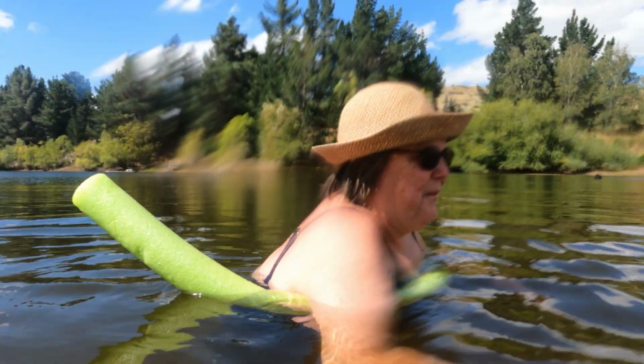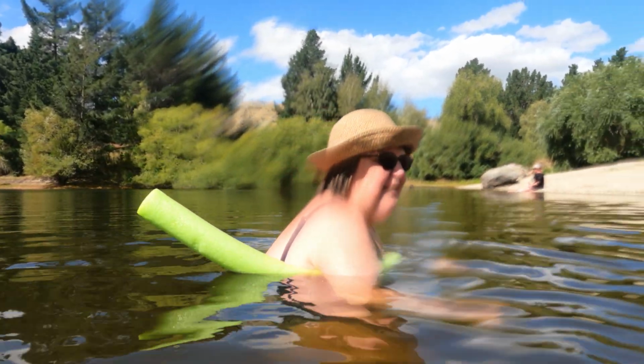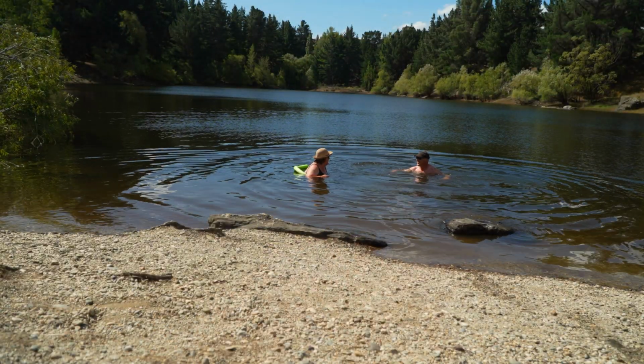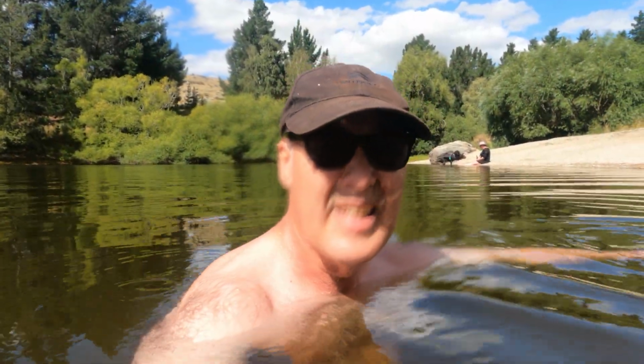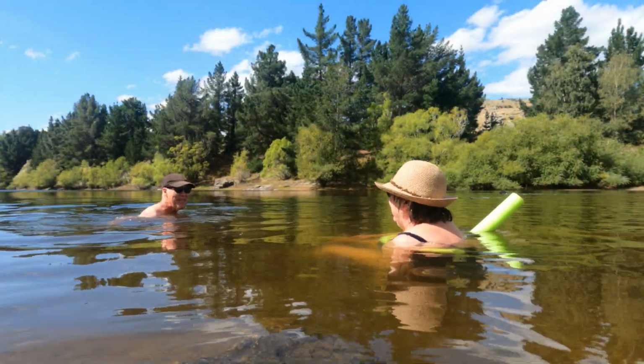Yeah, you have to be careful, you had kids in here. I'm getting back into the bit where I can stand up. Yeah, absolutely perfect. It's like having a swimming pool on your doorstep. It's pretty clear. I think it's more stirred up because people have been swimming in here. It's a wee bit messy on the bottom, but not too bad. But it's gravel, isn't it? It's not all full of weed.